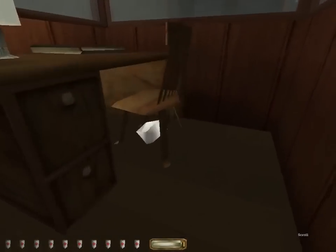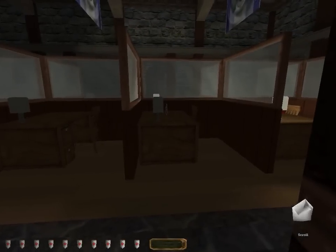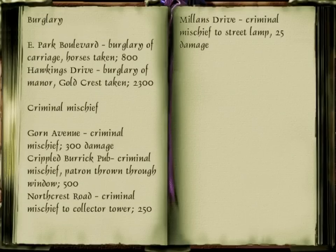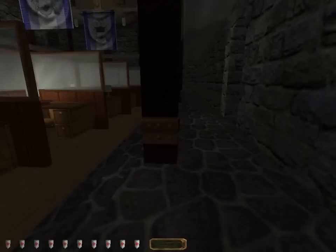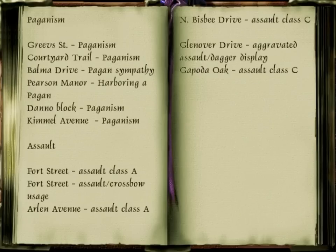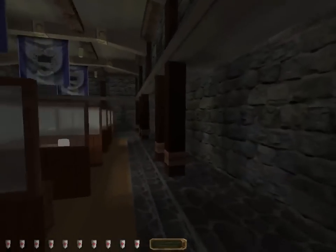There's plenty of stuff to read here. I thought I saw something. I just gotta be careful because it's fairly well lit, at least in areas. Burglary, criminal mischief. Paganism, assault. Yeah, apparently being a pagan or hiding a pagan is now a prosecutable offense. Lovely.